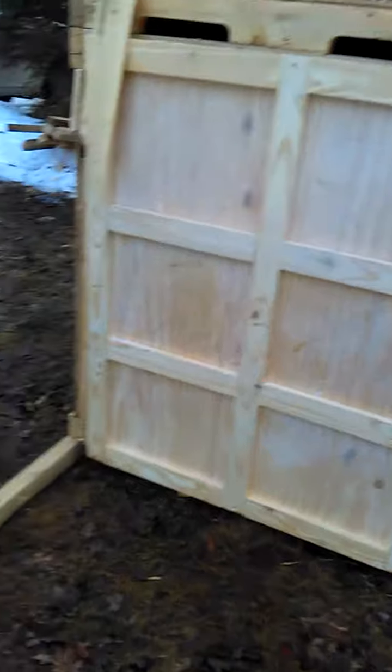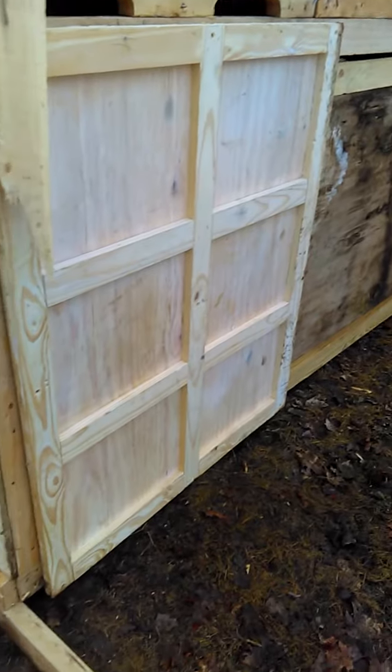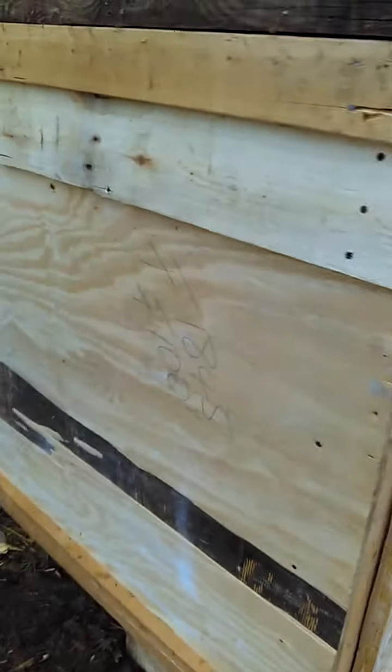I've got this enclosed now. Is pretty much as far as I'm going to do it. I still got to trim some of these pieces I've attached. And we have a working door. This latch is not staying, it's just temporary. But we have a working door. That was actually just one of the crate sides. Just seemed to fit perfect, so that's there.